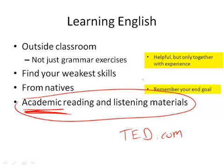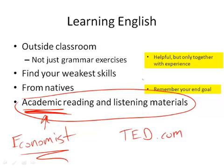Another good resource, maybe The Economist is a great magazine. Now, this is very, very difficult, The Economist. This is for very high level, but it would be great academic reading. There are a number of other magazines and newspapers and websites which you could use, which we'll talk about in another lesson. But the idea is that you want these academic resources that are similar to something you would see in a college.